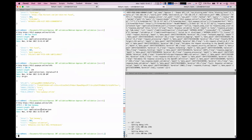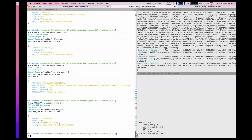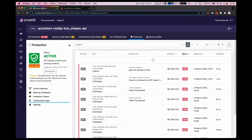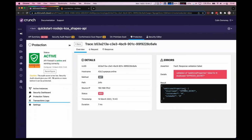Right, we can see now, instead of getting a response back, we're getting a 502 bad gateway response validation. Right, that sounds promising. We're going to go to the platform and look at those transaction logs. And we're going to see validation of additional properties, right? And there really is the key. So response validation failed. What's happened is the backend has returned something called Approov secret. The firewall has had a look and said, well, I don't recognize that. It's not in my specification. And what it's done is it's effectively dropped that field.